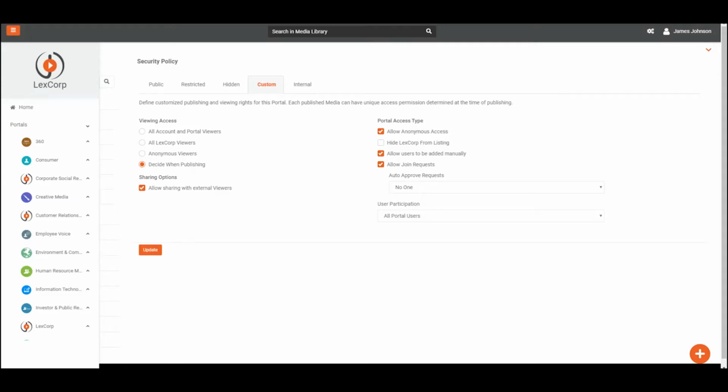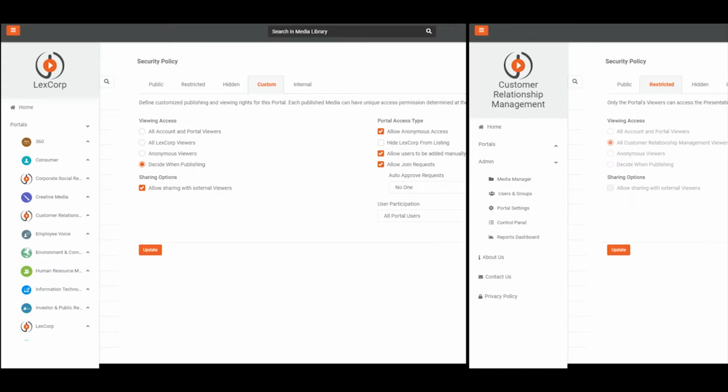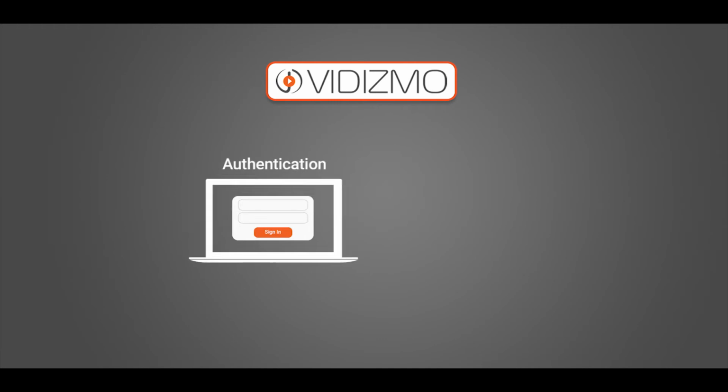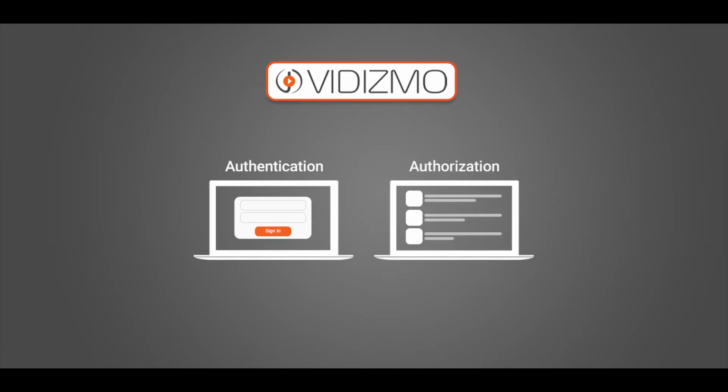In VIDIZMO, security policy of each portal is customizable, so you can control who can access your portal and watch the uploaded content. VIDIZMO offers robust authentication and authorization processes to ensure the highest level of security. Authentication ensures that only recognized users are allowed access, while authorization grants permitted access controls to authenticated user.